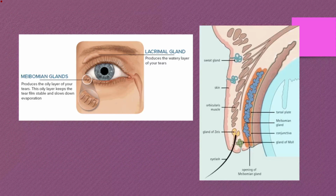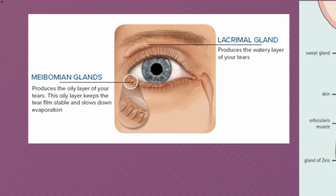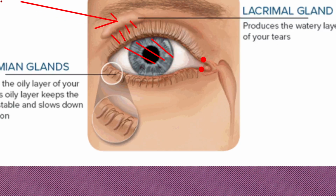So here, let's zoom in. This shows the lacrimal gland, which is superior lateral. And then there are ducts that come this way, and tears rush across the eyes like this. And then there are openings in the inner part of the eyelid, the most medial part, here and here. And you see, let's zoom in a little bit more. They lead into these canals here and here. Okay. And then this sac leads into the nasal passageway.